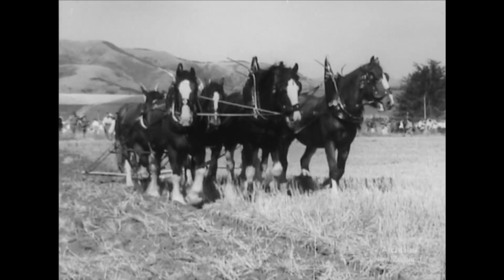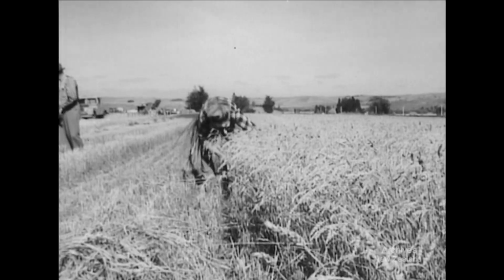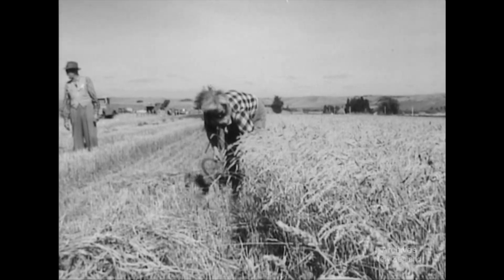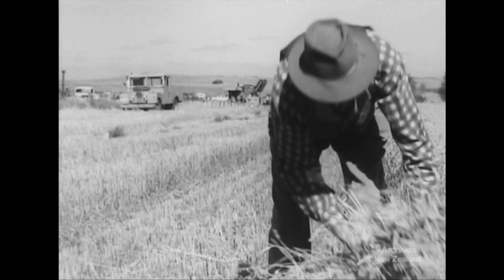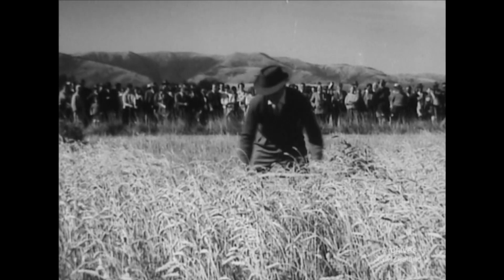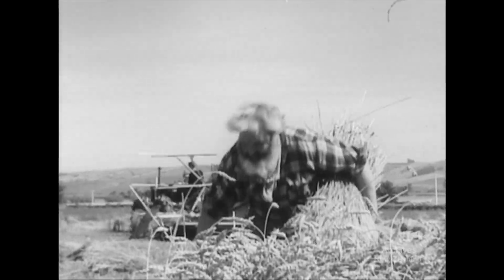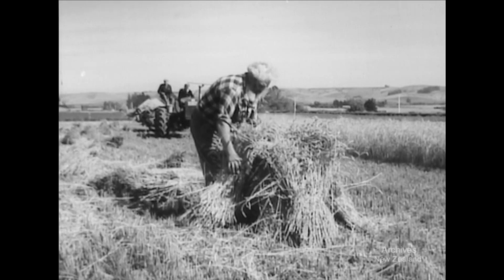Teams like this are now a rarity. In the program are demonstrations of old-time farming methods, back to the time when all crops had to be cut and gathered by hand. In those not-so-far-off days, harvesting was a long and back-breaking job. The sheaves are stooked to dry. This is quite an art, for the stooks have to stand up to wind and weather.